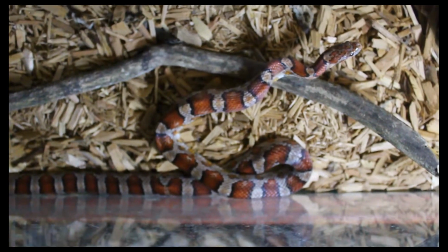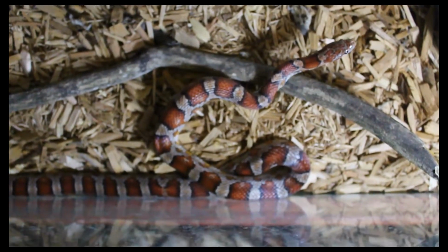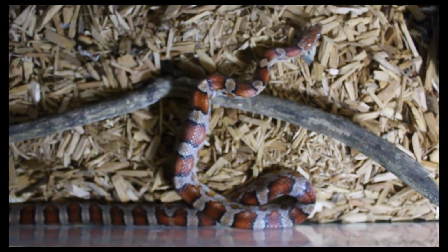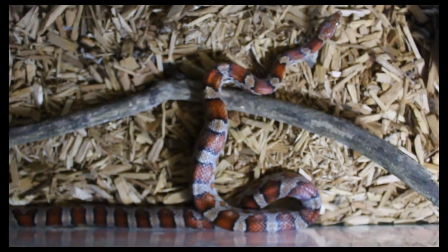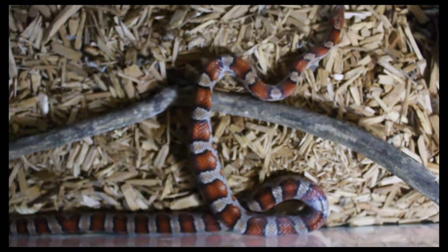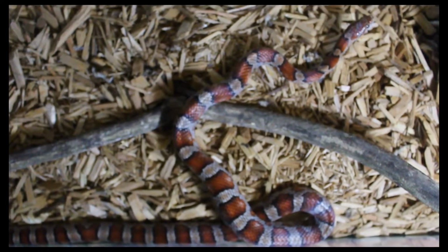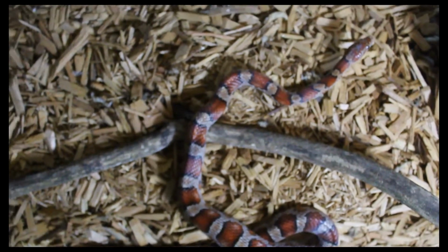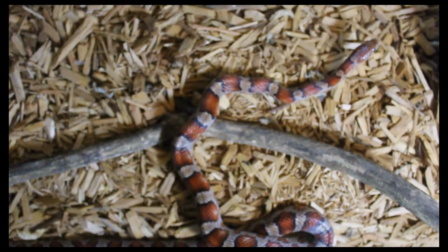So he continues to wiggle his body a little bit, moving that mouse through it, and he will continue to do that. Then often he goes to his water dish, and sometimes he lays in the water dish. A lot of times after eating, he likes to go and hide under the water dish, or go into his house, and just chill out. That gives his body time to digest the food and to nourish his body.